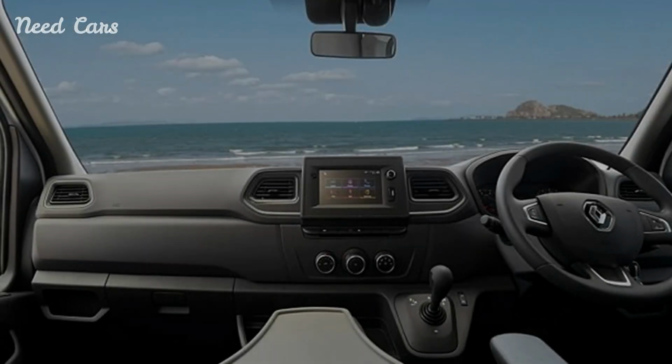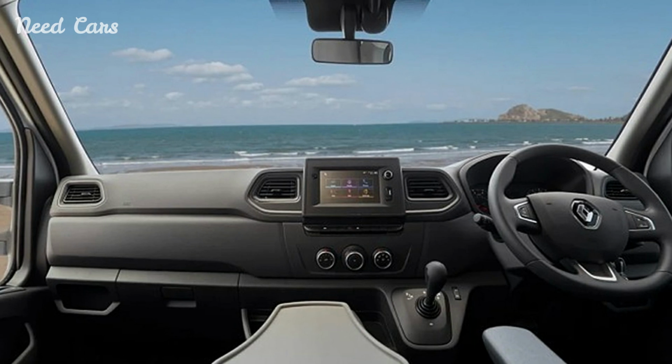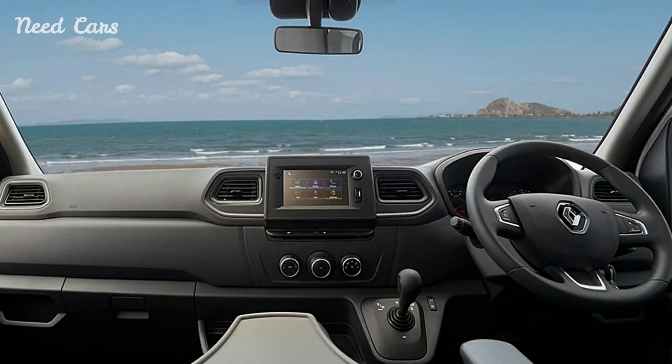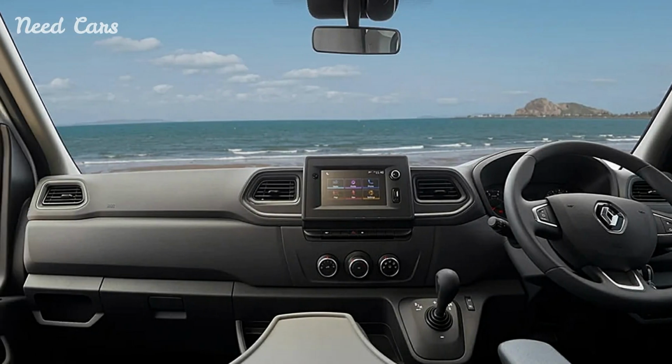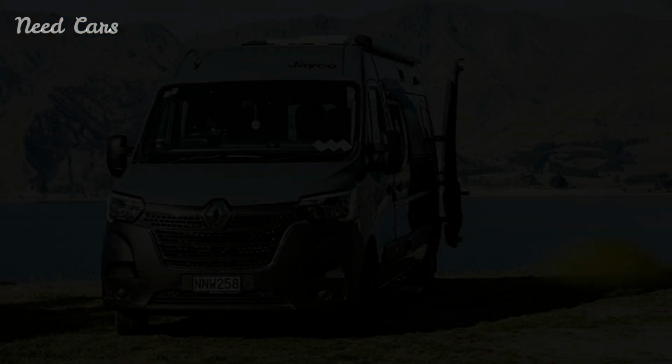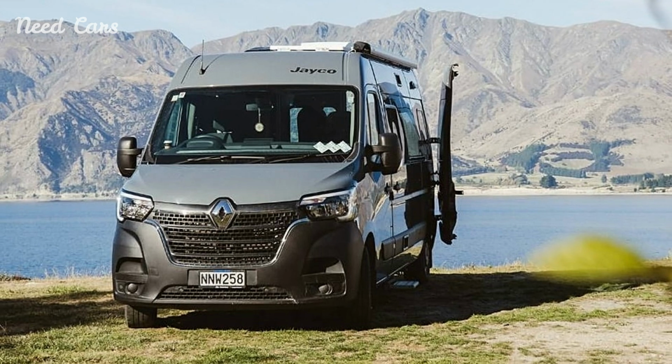However, the Jayco JRV is designed to ease this transition. The vehicle's controls are intuitively placed, and with a bit of practice, driving on the left becomes second nature. For those new to this experience, it's recommended to start on quieter roads before venturing into busier areas.